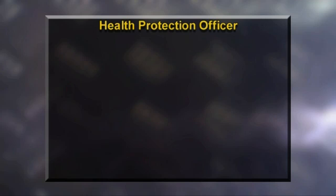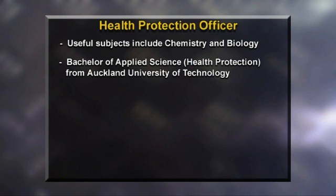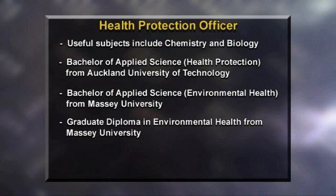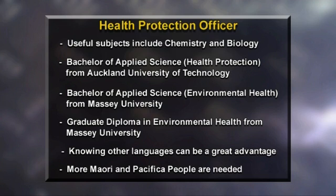Communication is an important skill for a health protection officer. Studying chemistry and biology at school lays a sound foundation for health protection work. To become a health protection officer, you need to complete a Bachelor of Applied Science with a health protection major from Auckland University of Technology, or a Bachelor of Applied Science with an environmental health major from Massey University. However, if you already have a Bachelor of Science, you could complete the Graduate Diploma in Environmental Health at Massey University. Once qualified, your skills are recognised and you are designated a health protection officer by the Director General of Health. A knowledge of other languages can be a great advantage, and more Māori and Pacifica people are needed in public health.